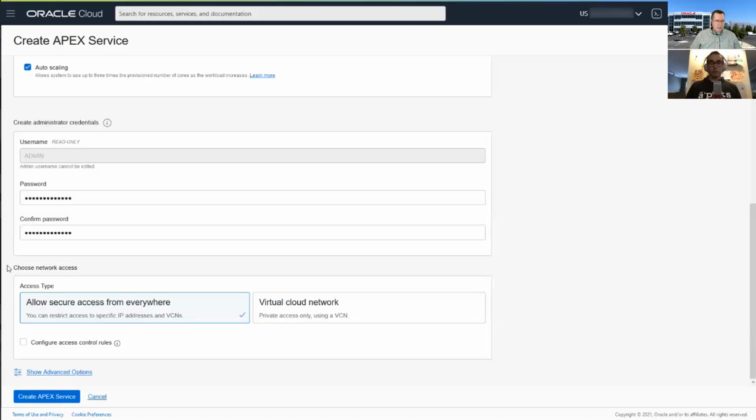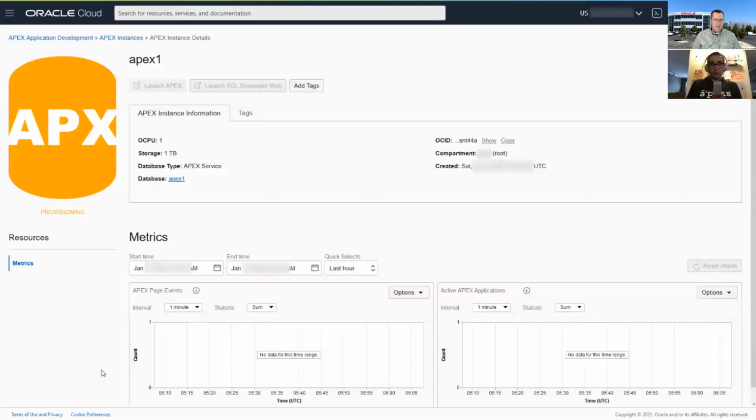Okay, so as soon as I click the Create Apex Service button, I'm taken to this new Apex instance details screen. And this is all about Apex. You see Apex specific information here in this new screen. I can see initially that I'm in a provisioning state. The provisioning process, we watch that very closely. It usually takes between 1 and 3 minutes. There are rare occasions where it's 5 minutes or maybe even 10 minutes, but that's quite rare. If it takes any more than 10 minutes, that would be exceptionally rare, and you should complain about it, file an SR. But it's almost always 1 to 3 minutes.